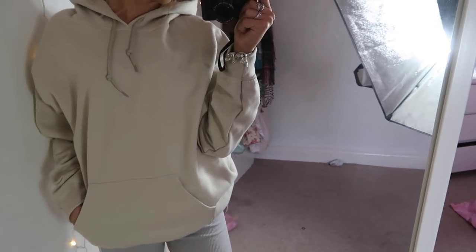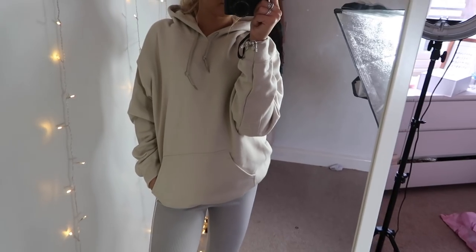But yeah, it's so comfy, and I've just worn this with leggings and stuff, and I wore it in dance. And again, it's just perfect for travelling. It's basically perfect for anything. And yeah, I just love it. Love a good jumper. Can't go wrong with too many jumpers.